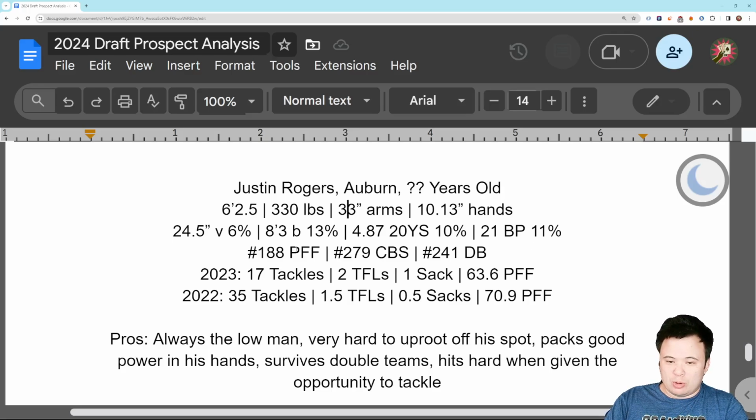PFF was the only big board of the major ones used by mainstream publications that had him getting drafted. They actually liked him enough to put him in the late 5th, early 6th. The database does have him in the late 7th, though, so he's got a good chance of getting drafted, but he is kind of playing with fire here.